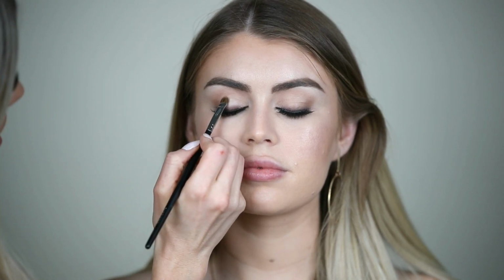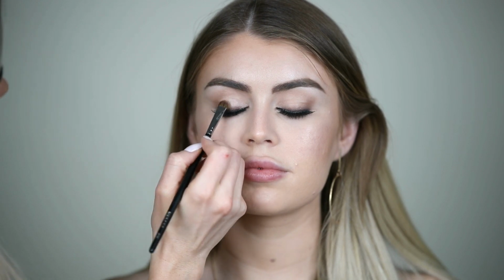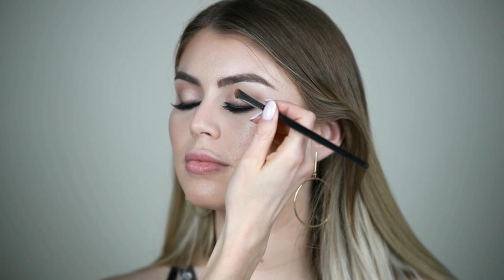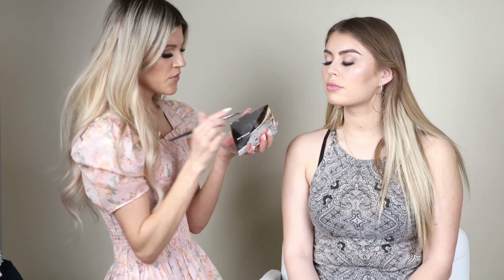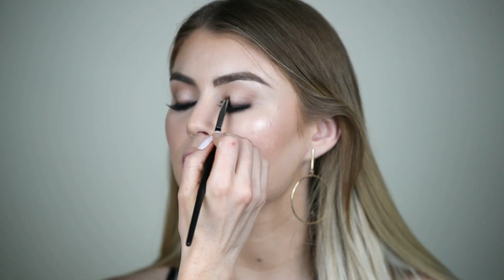So this is another thing I love about that Viseart palette. Sometimes when I travel, I just bring the Viseart palette, the matte one that I did at the beginning, because I can do my base eye look, and then if I want to glow, I usually have a highlighter in my makeup kit.